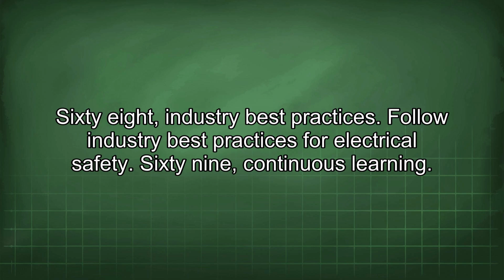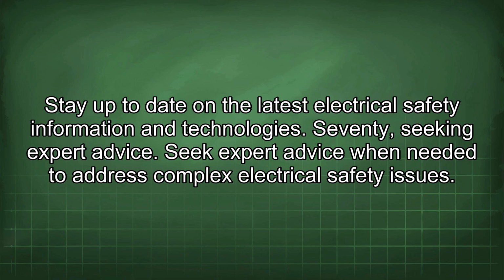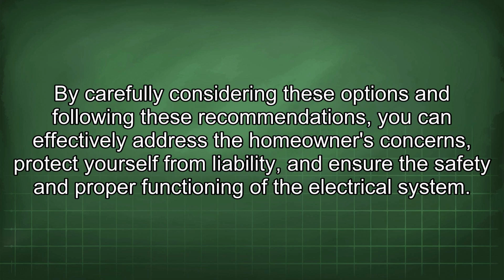69. Continuous learning. Stay up to date on the latest electrical safety information and technologies. 70. Seeking expert advice. Seek expert advice when needed to address complex electrical safety issues. By carefully considering these options and following these recommendations, you can effectively address the homeowner's concerns, protect yourself from liability, and ensure the safety and proper functioning of the electrical system.